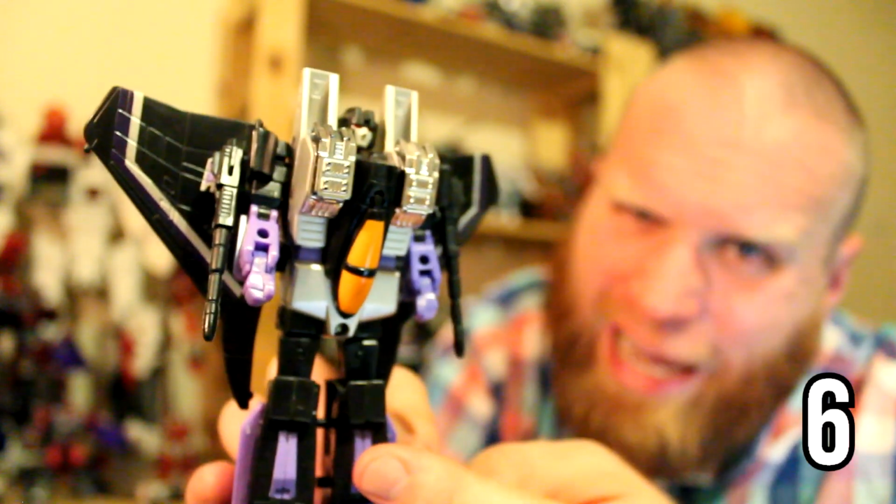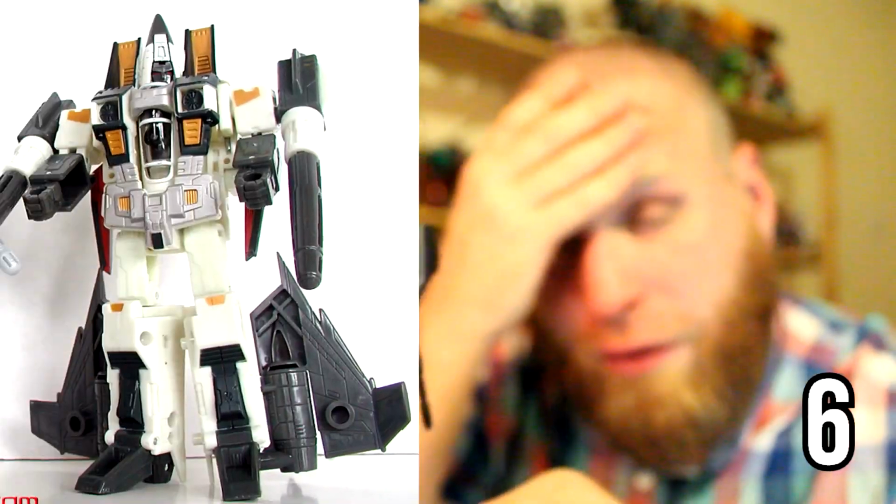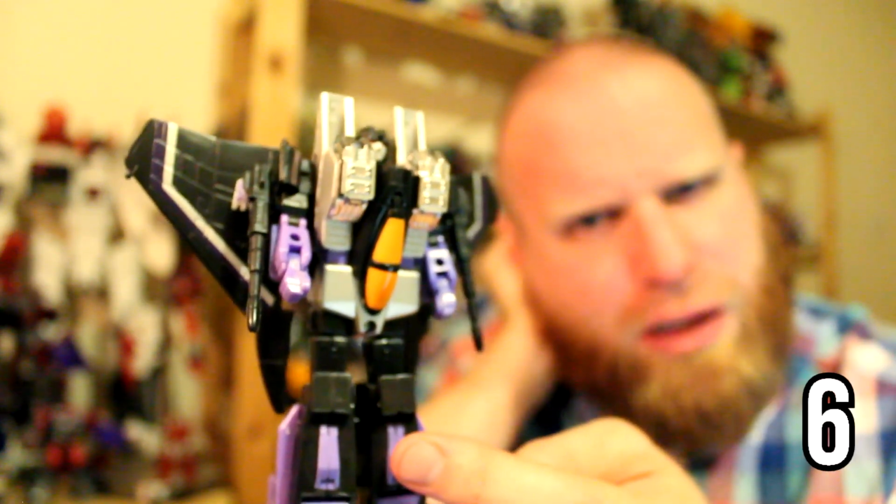They didn't really nail it until the Classics one. The Classics one is still a very good looking figure. It hasn't dated magnificently but that isn't its fault. It's because the recent toys have been phenomenal. Let's be honest about that as well.